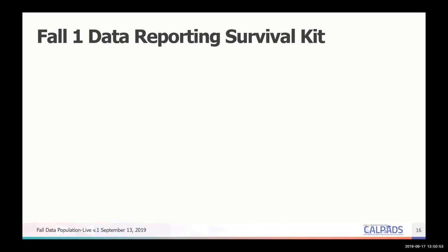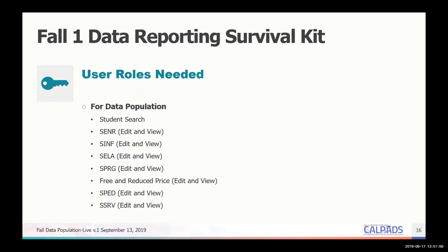So for Fall 1, what do you need? What would be the reporting survival kit? You need the appropriate user roles, right? So you need to be able to search for your students. The SENR edit and view role allows you to submit the enrollment file, and then all the associated edit and view roles are needed for the different file types.